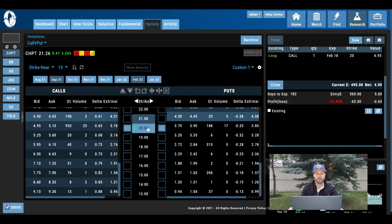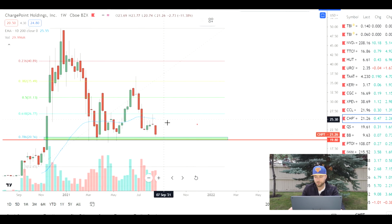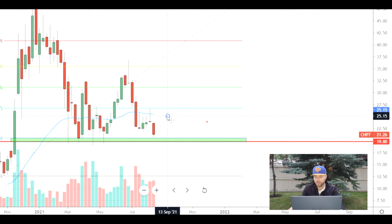Just a quick look here, for this 20, like I said, would be 25.10. So 25.10 would put us, let's see, let's call it somewhere over here. So just around where the 200-day moving average is would be our break even if ChargePoint gets there between now and February 18th. So if you like the $18 strike, then you can move this down by $1, and it was 24.10. So this is what the extra $100 buys you, a little bit better break even.